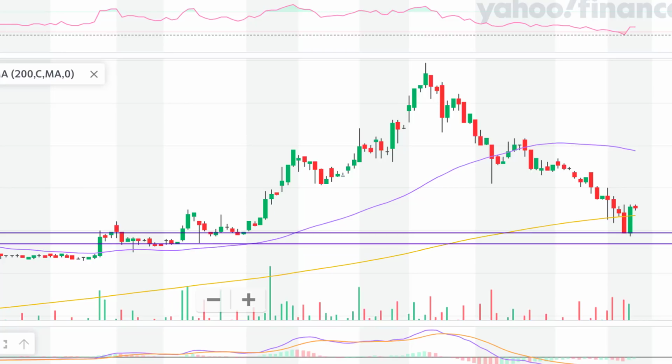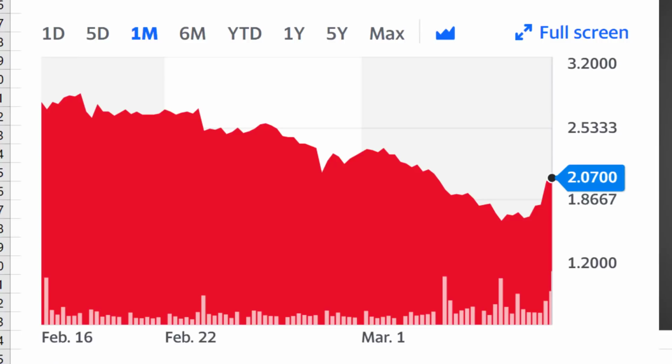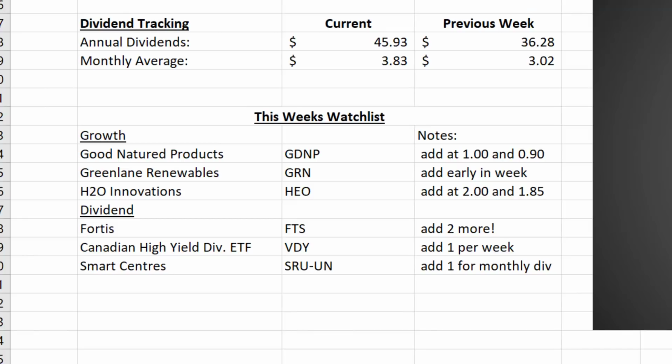We saw a dip under $1 on Friday really briefly. If the overall growth stocks continue the way they're going and are starting to sell off, there's a really nice support for Good Natured Products at the 90-cent range. And then Greenlane Renewables has seen quite a sell-off over the past week, which I think is really creating some really good buying opportunities. And they actually released their earnings report on the 11th of March. So I think that's going to be a really good earnings release.